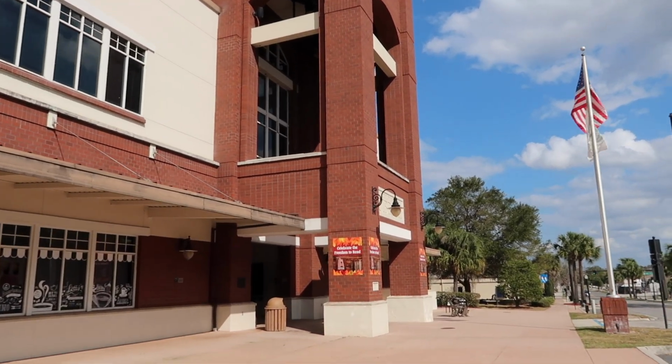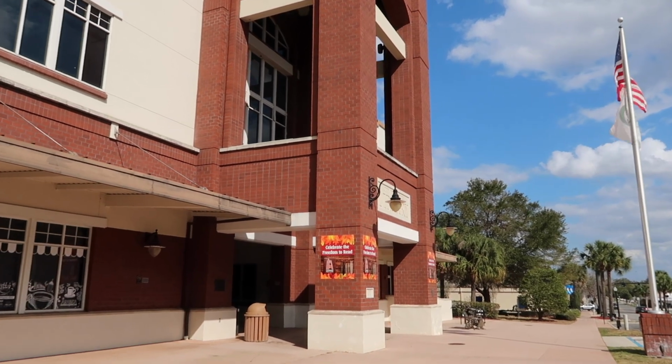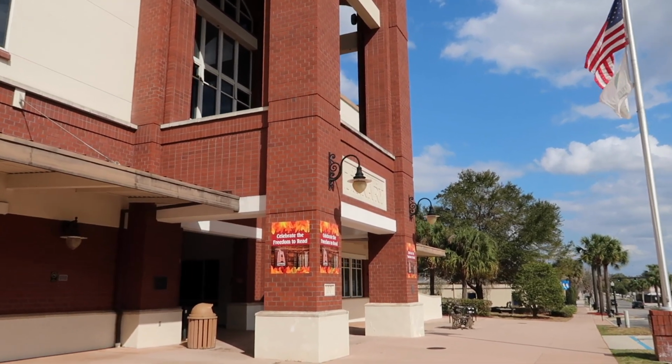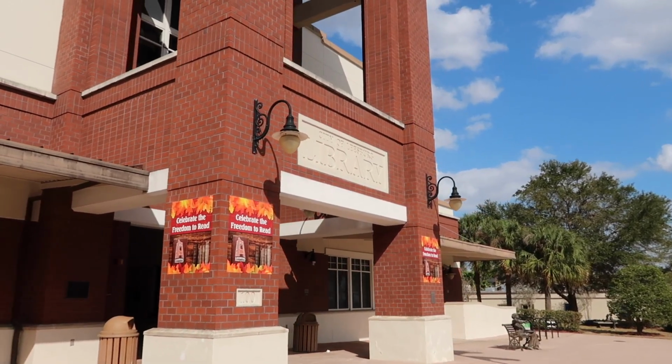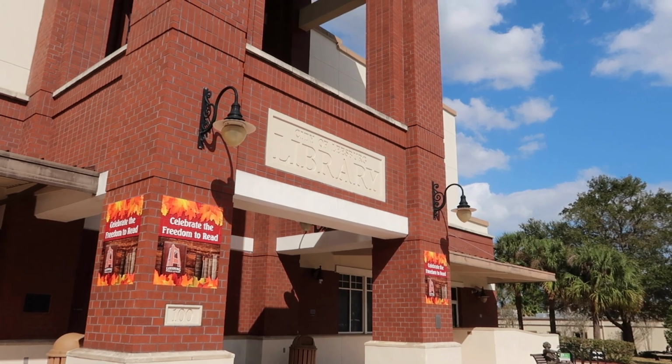I am gonna go the opposite direction, and then of course check out the Veterans Park, and save the best for last and talk about that haunted attraction that blew my mind. City of Leesburg. Look at it.